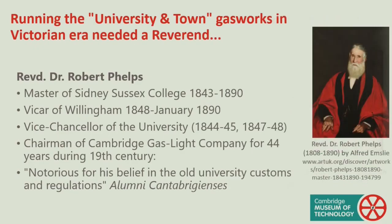Running a Victorian gasworks needed a reverend. The development of the gasworks site on River Lane during this period of the second half of the 19th century owes much to a couple of Victorian Cambridge characters. Firstly, the Reverend Dr. Robert Phelps, Master of Sydney Sussex, Vice-Chancellor of the University, and, rather intermittently, according to parish records, sometime Vicar of Willingham. Phelps was director of the Cambridge Gas Company for almost 50 years and chairman for most of that time.